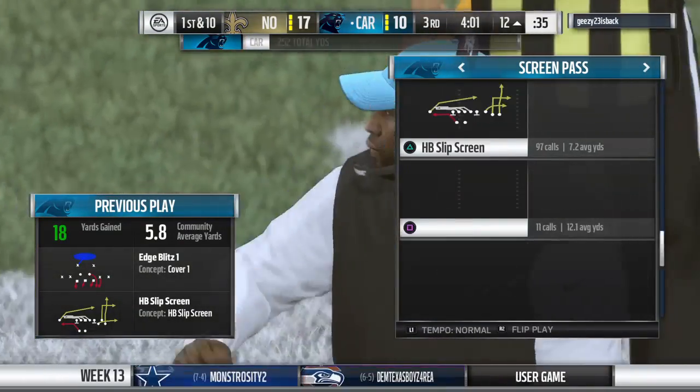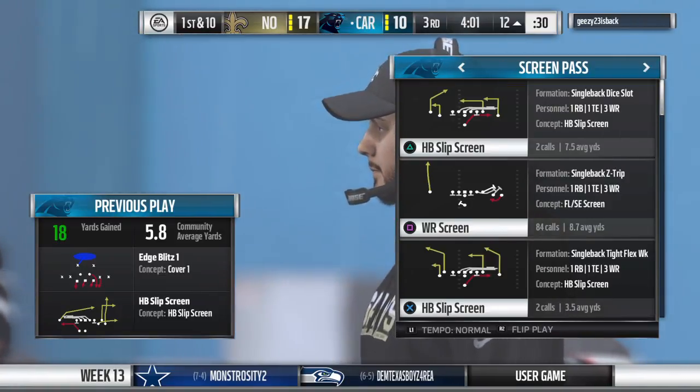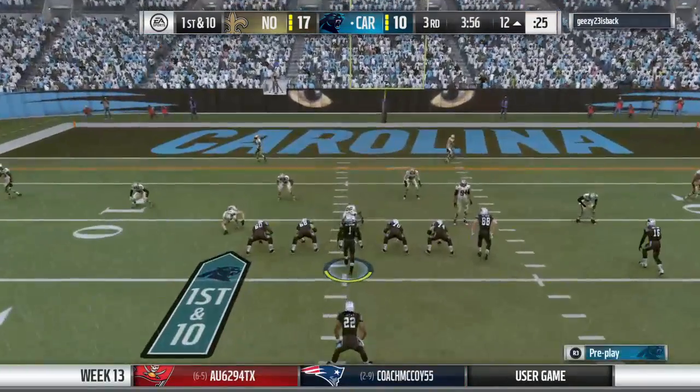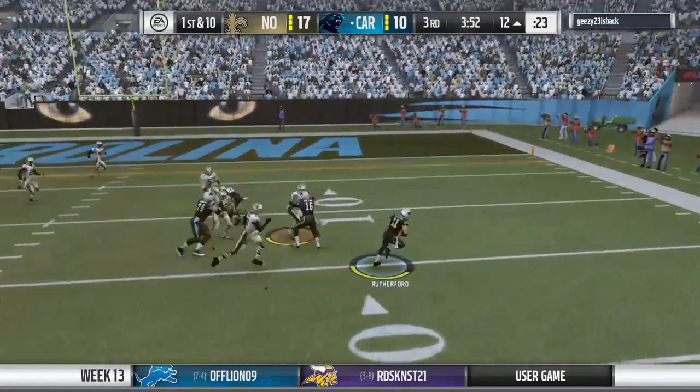When you run a screen pass really well, you got to like the look of it because so many parts come together to make it work well. The offensive linemen, where they're faking people out, the back slipping out there, catching the football, then all of them going together as one unit downfield. A really nice pickup. Here's Newton.